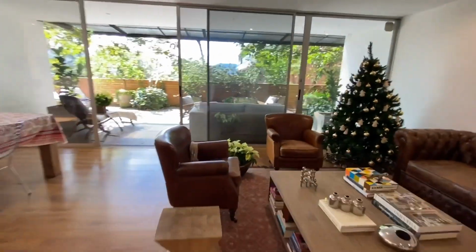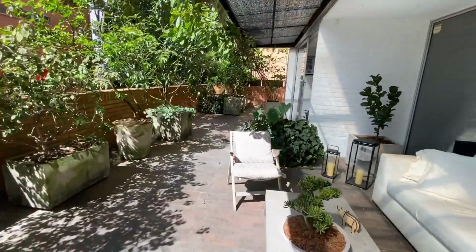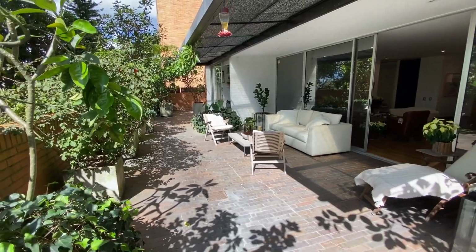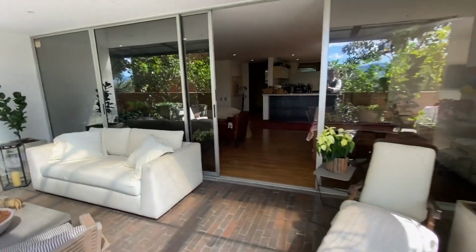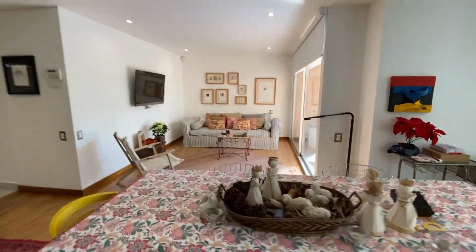Let's go look at the terrace first. I really like this. Nice ample terrace. So you can have a lot to enjoy. Look at this. Gorgeous. Open kitchen. Another studio area.